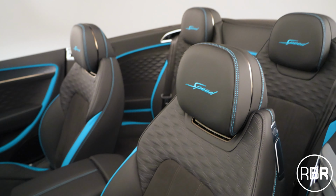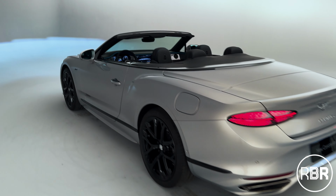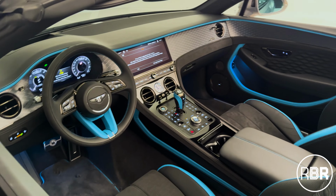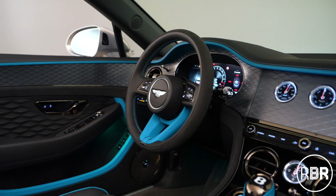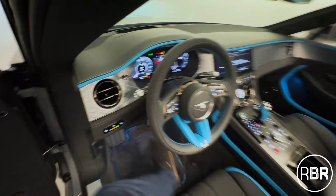Now let's head inside and see what changes have been made to the interior. Right guys, now let's head inside so I can show you some beautiful interior, isn't it? I mean, come on, it's a Bentley. It's always got a beautiful interior, stitched in the best way.